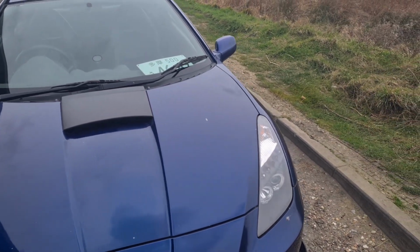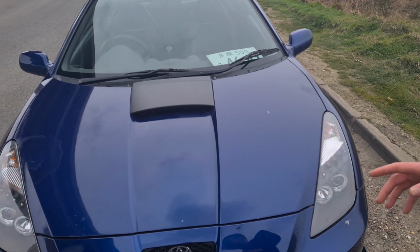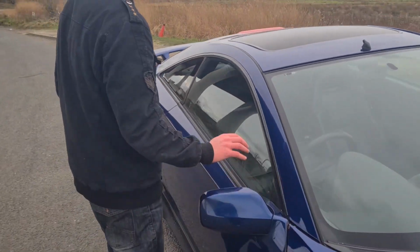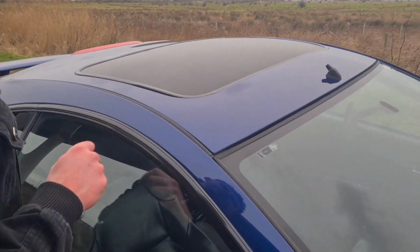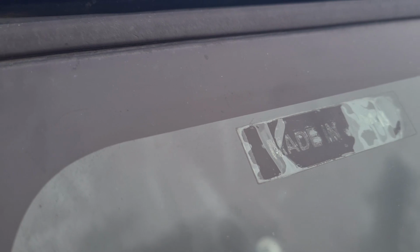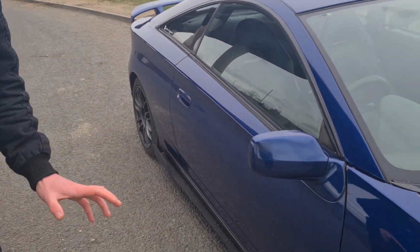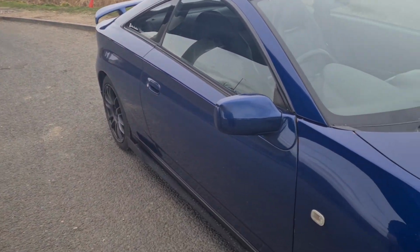Fair enough. The early ones that came from Japan have this little plaque in the window here. It says made in Japan. Yep, I can just about see that. So there's proof there, guys, that this one was made in Japan and it is an import. Technically.